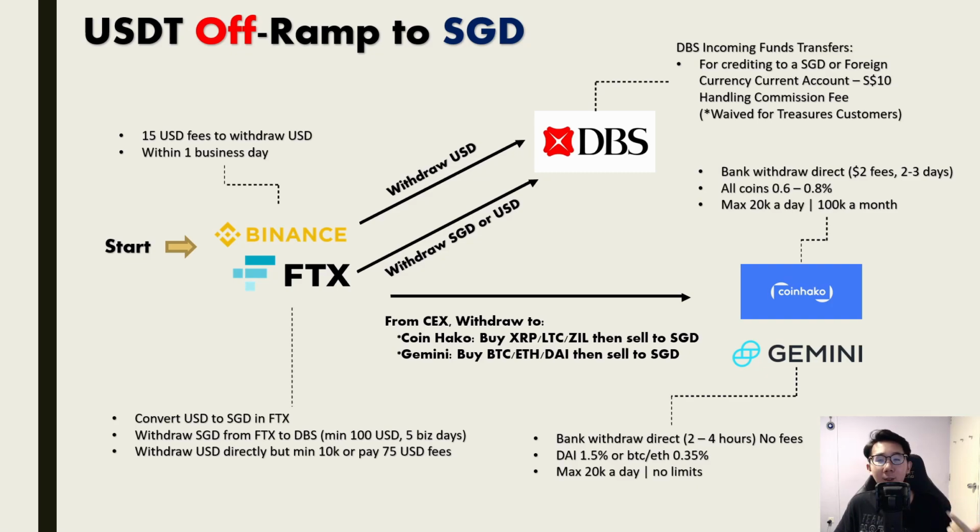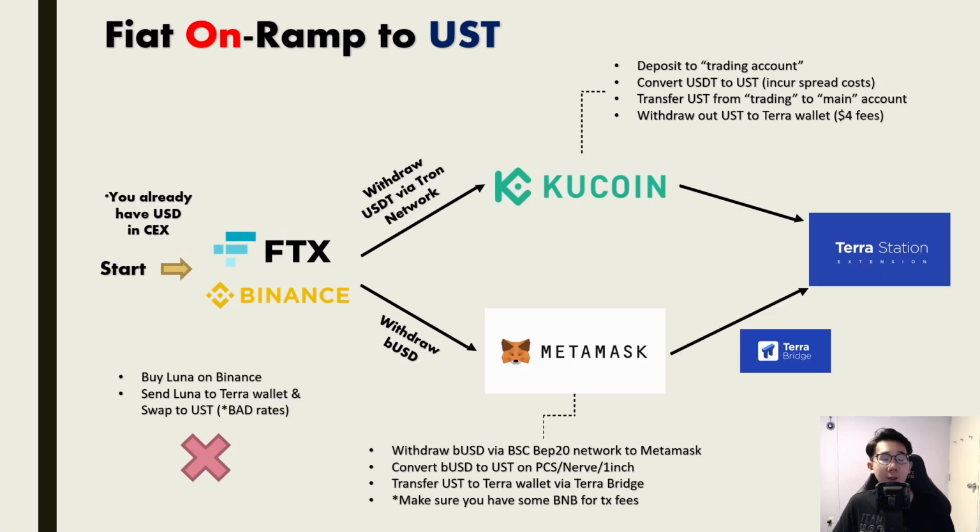So with Bitcoin and Ethereum, you take on the price risk when you are transferring, but the commission fee is much cheaper, it's 0.35%. But if you do it through DAI, then it's 1.5%, but you get that stability of transferring. So for Gemini, there's no max limit on how much you can withdraw, and same as CoinHako, you can only do 20,000 per day. Okay, so this is for fiat on-ramp to UST.